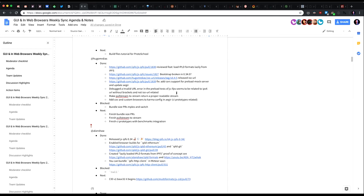I also finished adding cough support for the Karma setup. This is also related to the CI prototypes, and basically that's it. As I said, I'm locked on the Amplex and switch pull requests about the bundle size, and I will try to finish that stuff this week. I will also try to finish the pull-stream-to-stream and the CI prototypes.